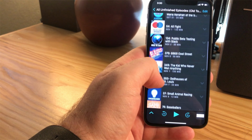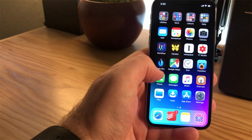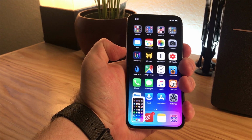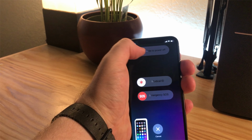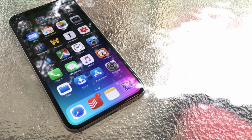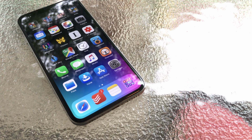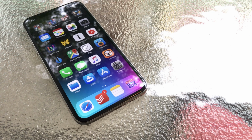It just feels very natural now to swipe up to go home. Lots of actions have been moved to the side button. To turn off the phone, you now have to press the side button and the volume down button. To reboot, you have to press and release the volume up button, press and release the volume down button, then press and hold the side button until you get the Apple logo.